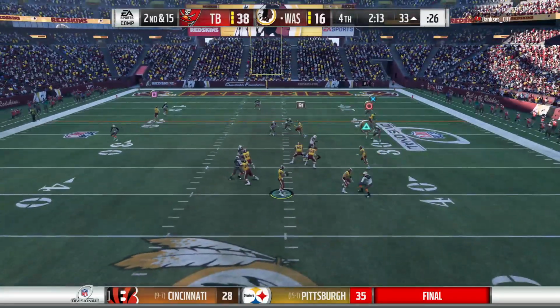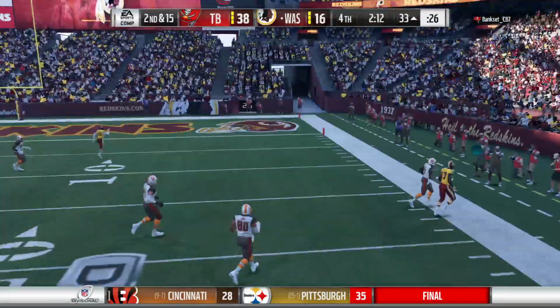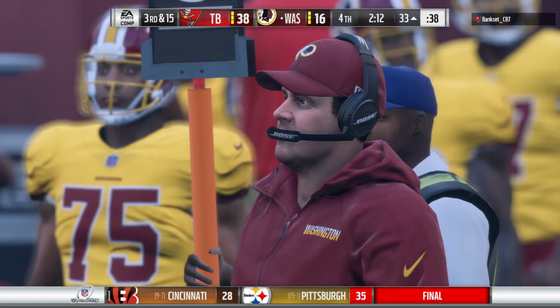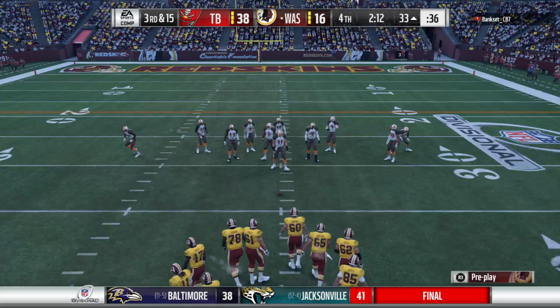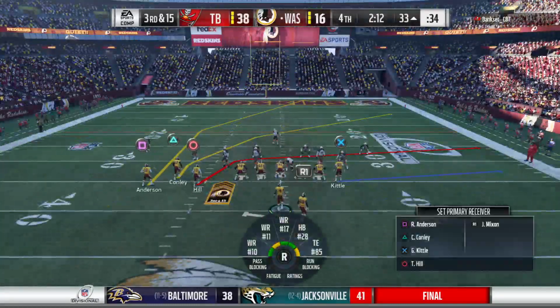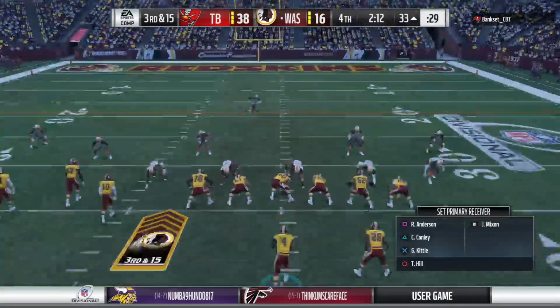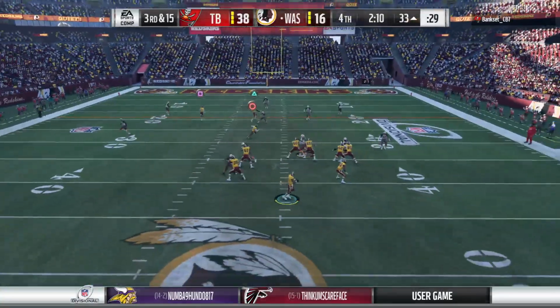To throw on 2nd is Watson. Looking right sideline, but it's incomplete. Chris Conley, the intended receiver, and it'll bring up 3rd down. The Redskins on 3rd down, as bad as you can be. 0 for 7 thus far. This will be 3rd and 15.